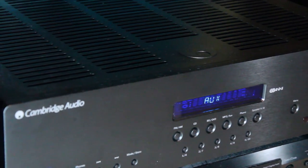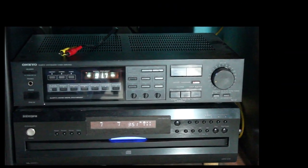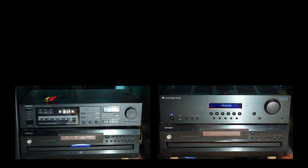Now, this is all well and good, but there's only so much I can say before getting to how it actually sounds. So, I've decided to try an A-B listening comparison between audio recorded on my Onkyo TX17 and audio recorded on the Cambridge Audio Topaz SR-10 to see what difference there may be between the two. In this test, you'll hear two samples of each clip, one from the output of the TX17 and the other from the output of the SR-10.